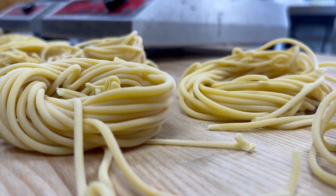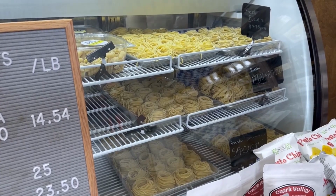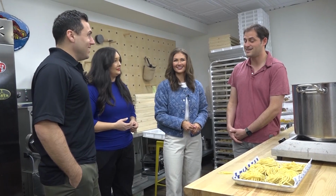With the pasta? Well, we can do two things. We can put it on this tray and put it in our fridge for you to buy fresh. We also dry our pasta for the retail shelves as well. We dry our pasta the old traditional Italian way of doing it, which is slow drying. Do we get to package some pasta? Yeah, let's do it.